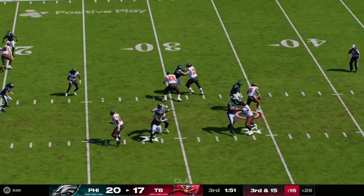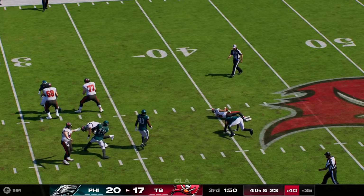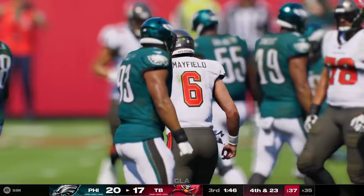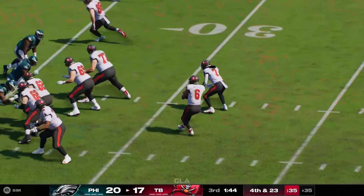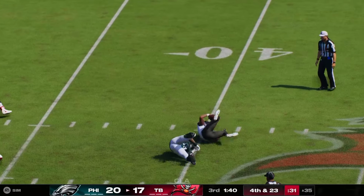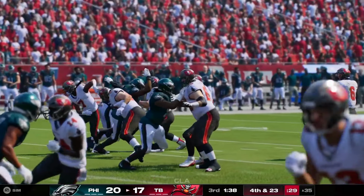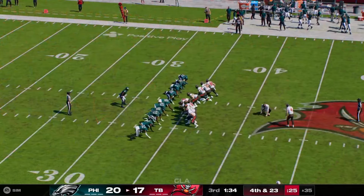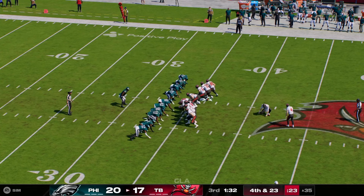Mayfield looks to throw. Under pressure, they got him again. Milton Williams picks up his 2nd sack of the afternoon. And that's his 2nd sack in this one. And you just can't ask a defensive end or an edge rusher to play any better than what we're seeing right now. And, partner, it's still just the 3rd quarter. I'm thinking he's not done yet. Even if he's not getting a sack, he's bringing a lot of pressure to the pocket.